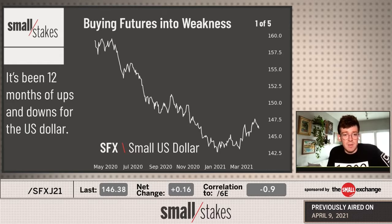Now, it's been 12 months of ups and downs for the US dollar. We had some struggles at the midpoint of 2020 going into the end of the year here, whereby we're big back and forth traders. We like to look at opportunity from the long and the short side, just depending on where the markets are moving and just trading that price action. Now, when you have a move like we saw in US dollar midway through 2020, where it's essentially just a straight drop down from 160 to 150 with some small slight bounces in between, that can be a tough one.